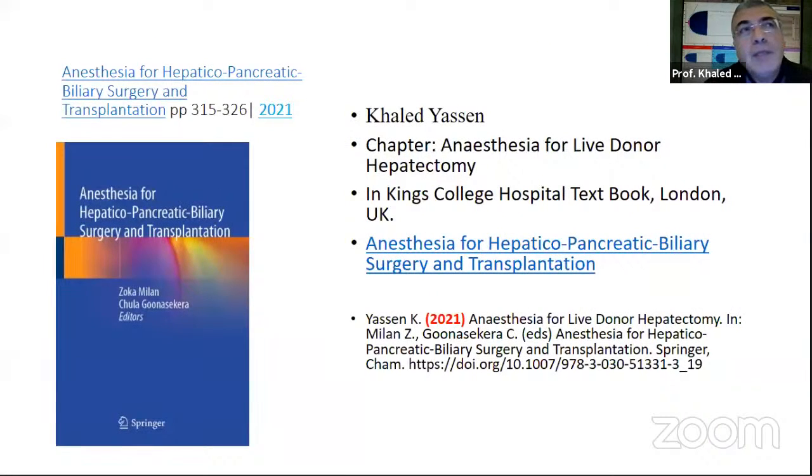A lot of work has been done on donors, and I had the privilege to have my first chapter published at University College, King's College Hospital. This is out on the market this month in London, and in it we put all this research, and our understanding of how to manage anesthesia for live donor hepatectomy. In it, we included our conclusions from those two important researchers, Maha and Ahmed Badawi.